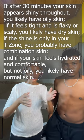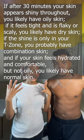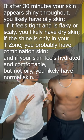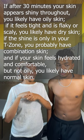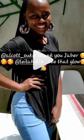This is how you can know your skin type: after you wash your face, after 30 minutes, notice how your face normally feels. So for skin tones, I feel like with the products, people glow better when they're dark. They actually look better when they glow, because it's like marble. It really looks nice. That's what I wanted to address.